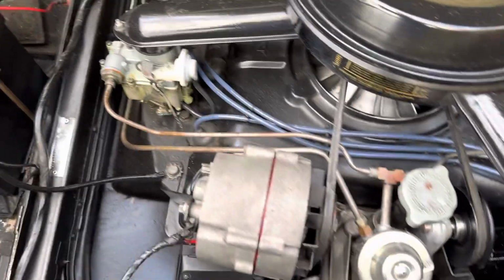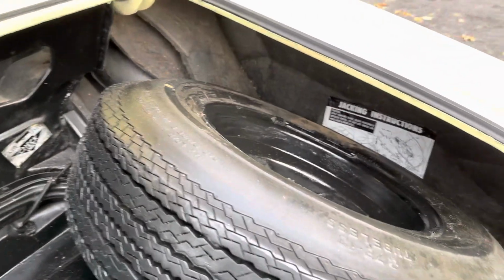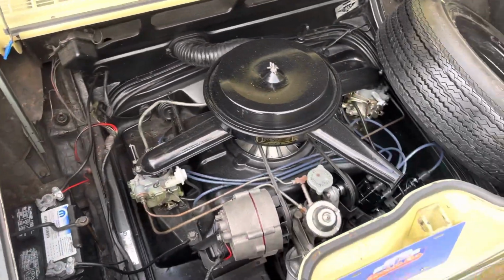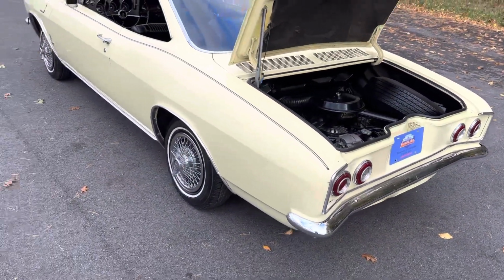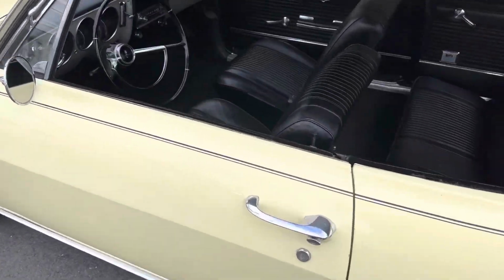Carburetors have been replaced, new fuel pump. Battery is not that old. We're going to change the oil before it goes to the next owner. Original jacking instructions still stuck to the factory installation. Very, very tidy, clean engine bay. The car runs as good as it looks, and I will do a separate video of the car running after this one. Beautiful chrome trim.